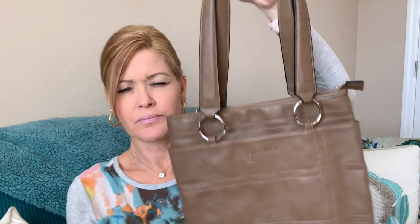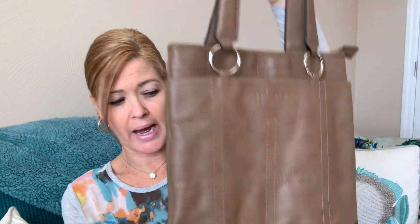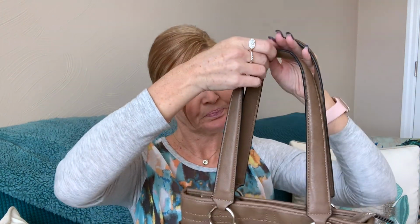Let's check out everything independently. I'm going to go for the bag since I started talking about it, and then we'll talk about everything else. So I did take the plastic off of the straps here. Look how pretty that is. So this is a very nice size bag. I don't think it's too big or too small. This is actually a perfect size bag for me, which is the size that I told them that I like.